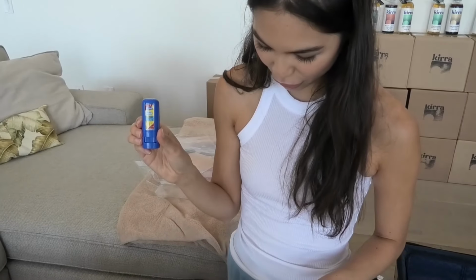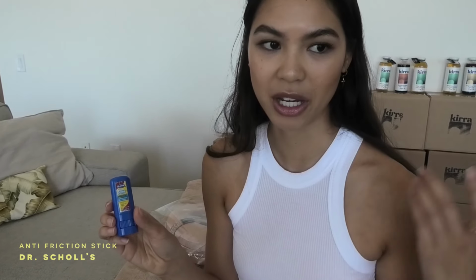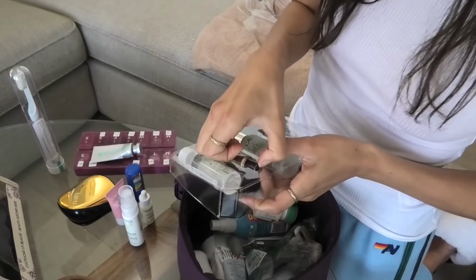This is amazing for anyone who has issues wearing heels or getting blisters, especially if you're in warmer weather. I mean, I'm not gonna be in warmer weather, but you just rub it on your heels and it helps them slip so you don't actually blister. This really changed my life for skincare. It's the best. I get really bad dark circles. I'm wearing concealer so you can't tell, and it's good lighting.